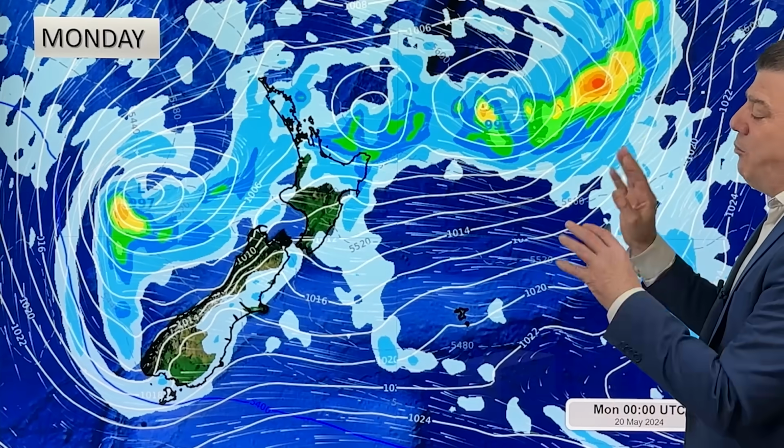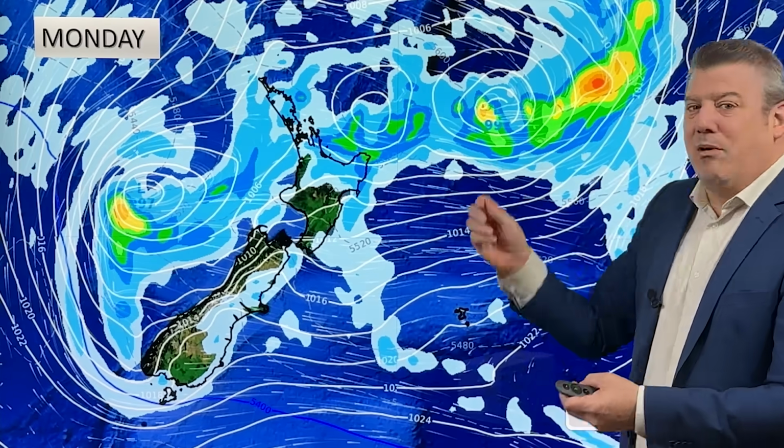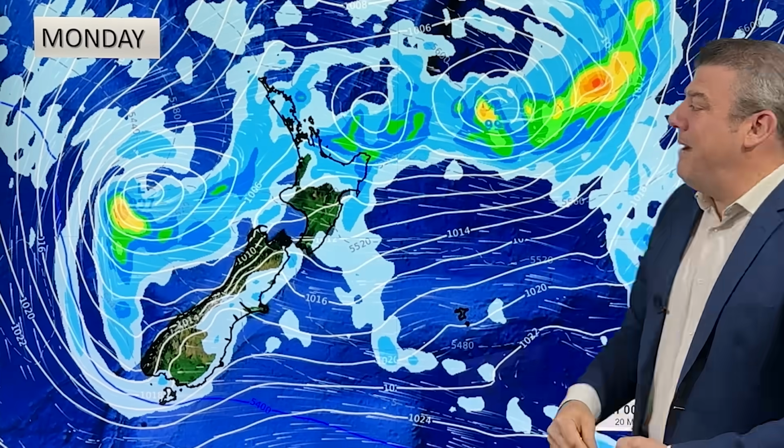And so take a look at this, the last map. Let's show you Monday. You might be surprised. So I wouldn't lock this in just yet. Looks kind of dramatic, but it's probably not too stormy in this setup because each area of low pressure kind of steals the energy off each other, and that reduces the maximum winds.